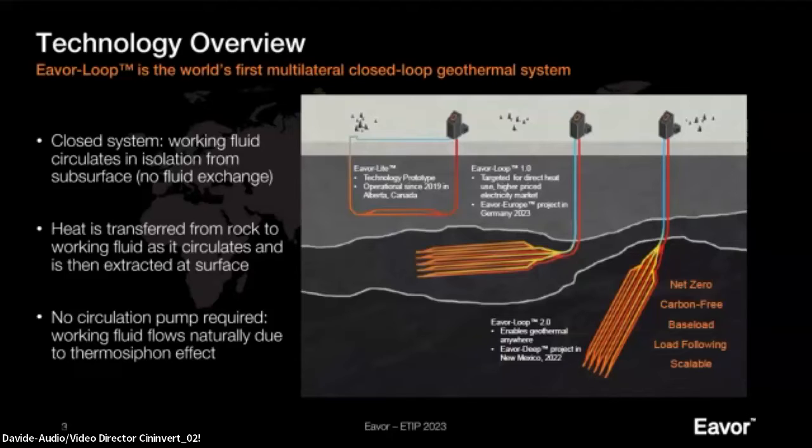So because it's a closed system and we're not exchanging fluid, we're working on a conduction-based system rather than convection. This also gives us a really neat benefit in what we call the thermosiphon effect. So because there's a density difference in the hot and cold wells, the system actually naturally circulates and it's able to operate without any pump, any parasitic load, and we can deliver more energy to customers.